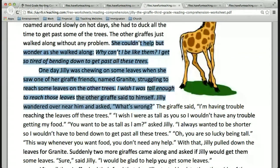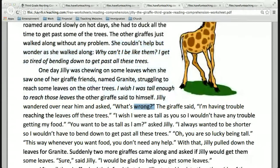She couldn't help but wonder as she walked along. Why can't I be like them? I get so tired of bending down to get past all these trees. One day, Julie was chewing on some leaves when she saw one of her giraffe friends, named Granite, struggling to reach some leaves on the other trees. I wish I was tall enough to reach those leaves, the other giraffe said to himself. Julie wandered over near him and asked, "What's wrong?"